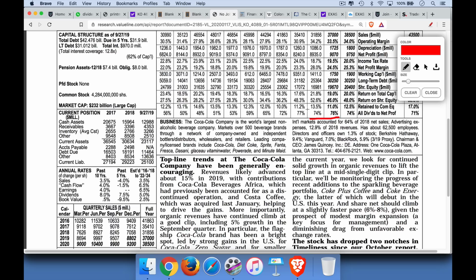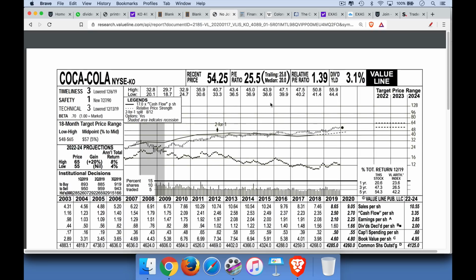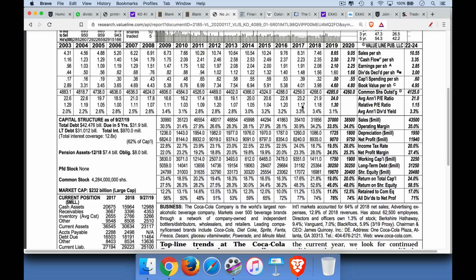Now, if we look at Coke today, people confuse what worked in the past with what will work going forward. Coke has, as of today, a dividend yield of about 3.5%. The dividend has gone up since this Value Line snapshot was taken, and the price is roughly where it was.